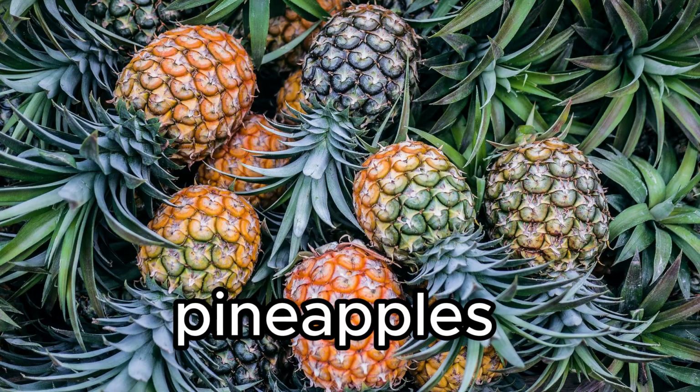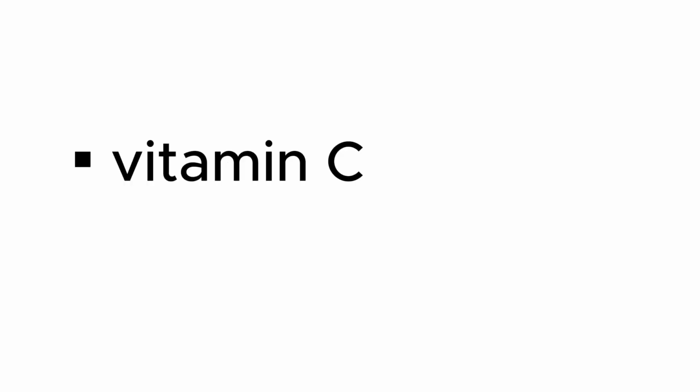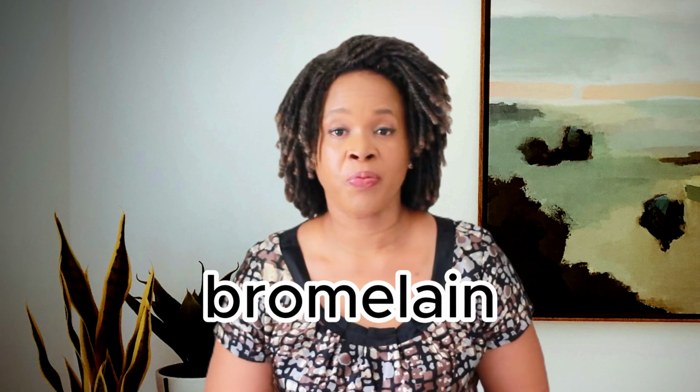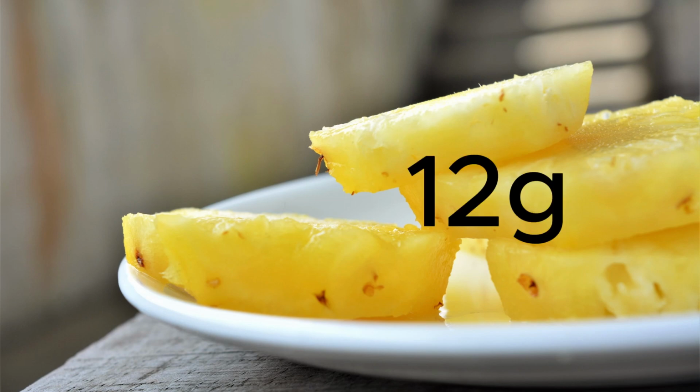The next fruit is pineapples, and these are very rich in vitamin C and have lots of fiber. They also contain the enzyme bromelain, which acts as a natural painkiller. But again, some of these benefits are cancelled out by the fact that you're getting 12 grams of sugar for every 100 grams of pineapple. And if you're trying to regulate your blood sugar, this might not be ideal for you.